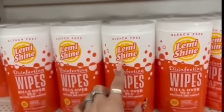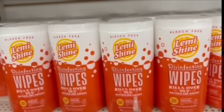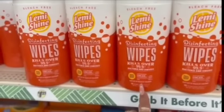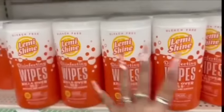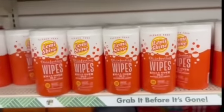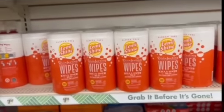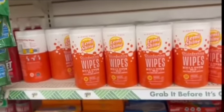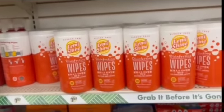75 wipes, bleach free, Lemme Shine disinfecting wipes, kills over 99.9 percent of bacteria and viruses. And this is fresh lemon scent. So this is huge, this is massive. This is nice to see, and it is definitely a nice hot find. So anyways, I wanted to show you guys this. And I also need to get one of these. My husband requested for the laundry room.